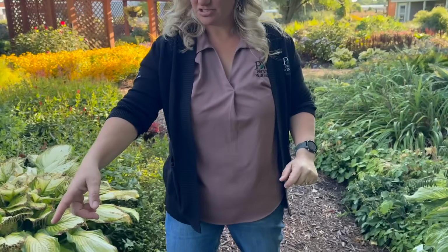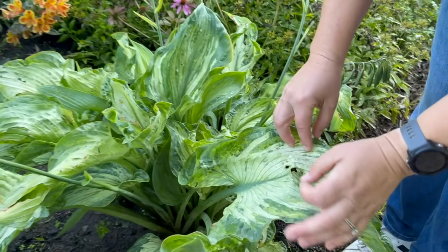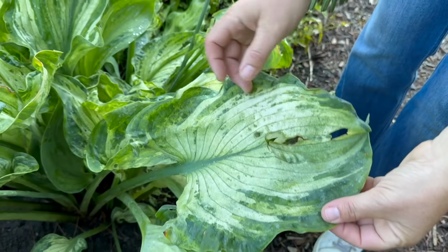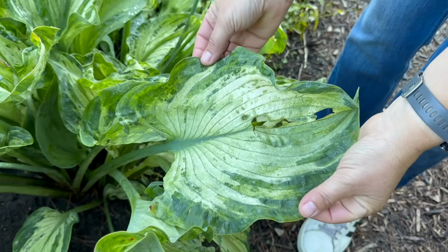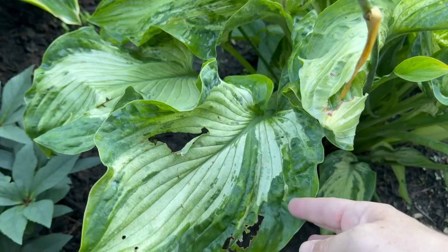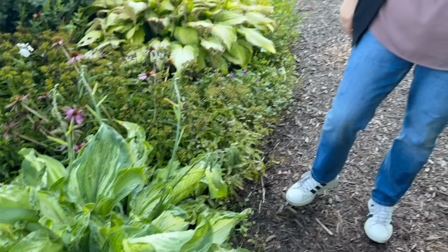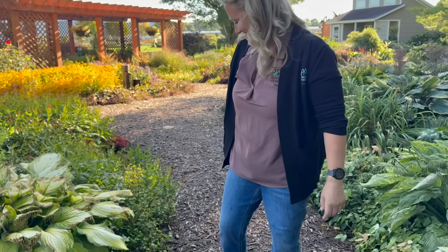And so this guy is a sport out of that. This is called Frog in My Throat. So you can see some of the same look, that speckling, but then a lot of the speckles also migrate to the edges, so you have more of a margin. And it tends to be a little bit more wavy foliage as well. That's really cool. It's fun to see how these come to life. Especially in tissue culture and things like that.